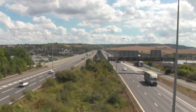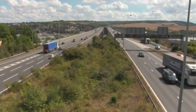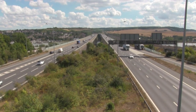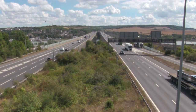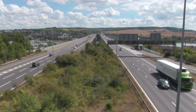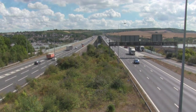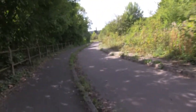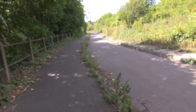So we can clearly see the three bridges. The one on the left was the original bridge, which was built in 1963. The one in the middle is the one that was built in the early 2000s, and along with the one on the right, the railway bridge, also built at the same time, when they also did some remedial work on the first one. A bit of weed killer required here, but who cares? It's nice that nature is battling back.